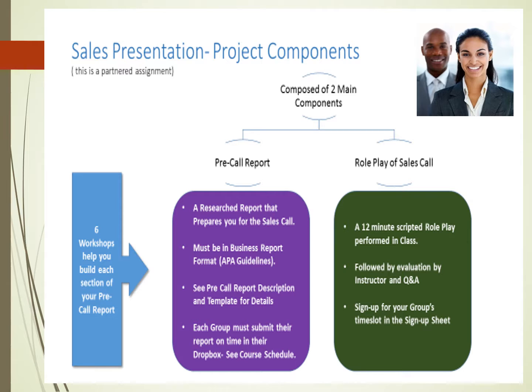The sales presentation is the core of all partnered activity, and it is comprised of two main components, the pre-call report and the role-play itself. The pre-call report is a researched report that prepares you for the sales call, and it must be done in a business report format following APA guidelines. Please see the pre-call report project description and template for details. Each group must submit their report on time in their Dropbox. The course schedule will have more details.